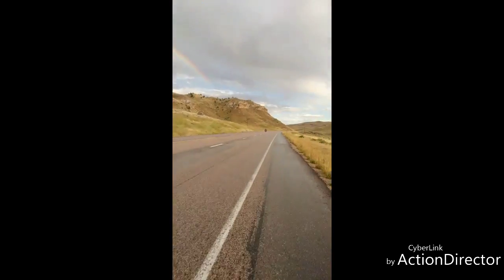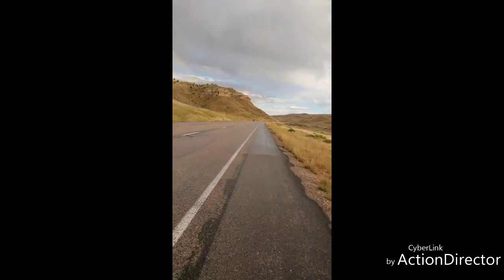It was pretty. But we got this last little climb around on that ridge. Should be about, hopefully, less than 20 minutes. And then we'll get pizza. And we'll be done for the day.